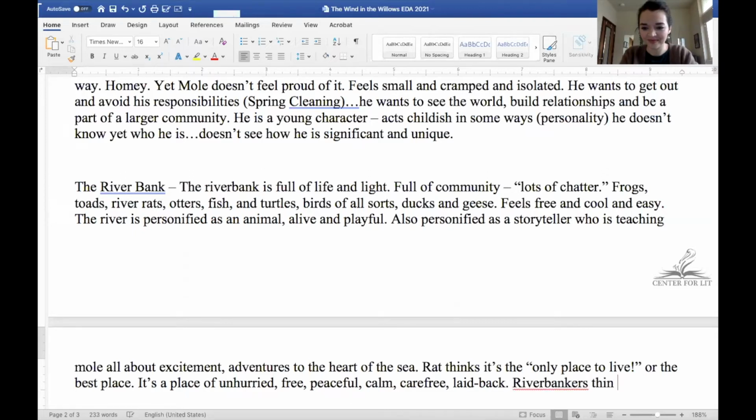To help each other and to enjoy life. Yes, very good. Enjoyment of life and helping one another. I think those are the two most important things to riverbankers. Very good. All right, excellent.